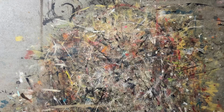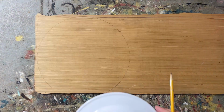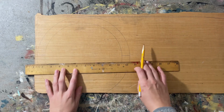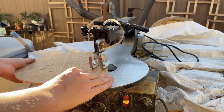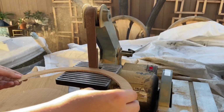Here's how I did it. I started off with some scrap plywood and then two plates, one that is a little bit bigger than my 10-inch mirror and one that is a little bit smaller. I happen to have the perfect sizes. I just get lucky like that. I then took it out to my scroll saw and cut out the outside shape, and then the inside shape. I ended up cutting that whole circle that I'll use for another project. And then I trimmed off the edges and we have our beautiful little arch.